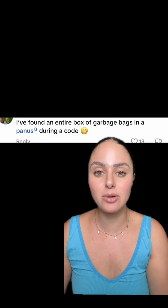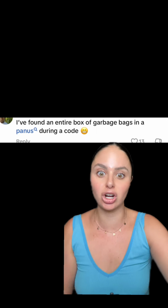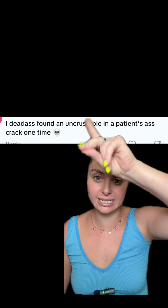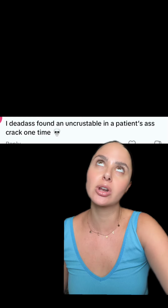I found an entire box of garbage bags in a Pannus during a code. I would need to know, was it a whole box, like the actual box with the garbage bags, or was it like just a bunch of garbage bags? Really doesn't matter. That's impressive. This one wasn't a Pannus, but someone said I dead-ass found an Uncrustable in a patient's ass crack one time. Just want to know how it got there.